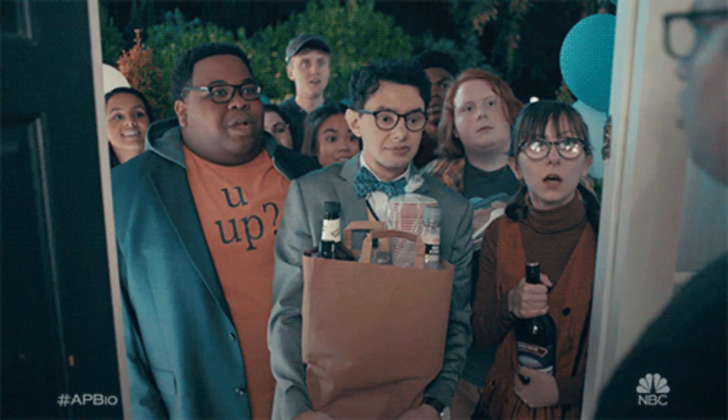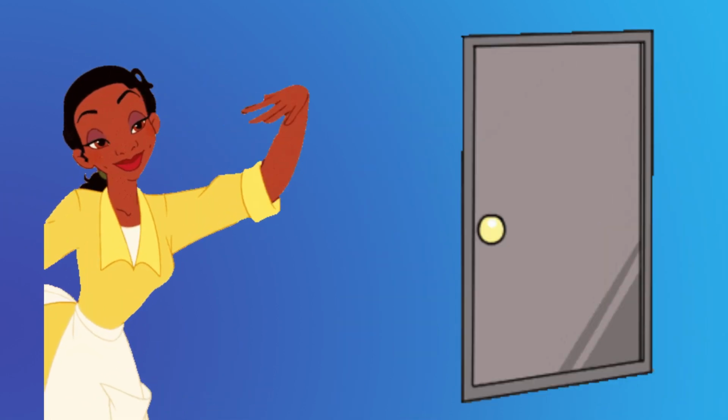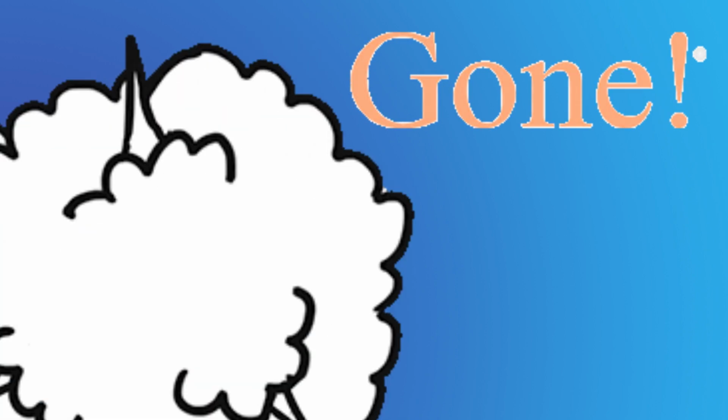If you have an overnight guest and they happen to be a smoker, when they leave, get your bowl out and place your vinegar in it. Again, this will eliminate the smoke scent completely.